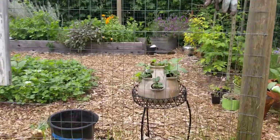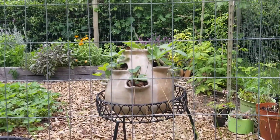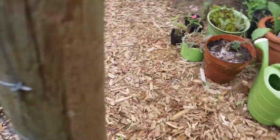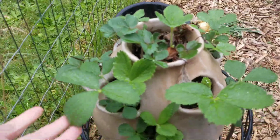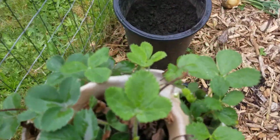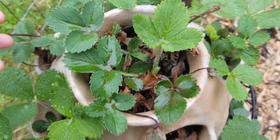So I found this plant stand on the side of the road, and I went ahead and put my strawberry pot in there. As you can see, it's doing pretty well. Got some flowers.